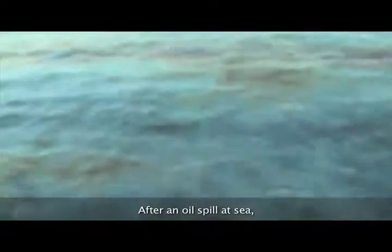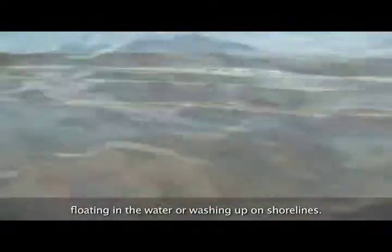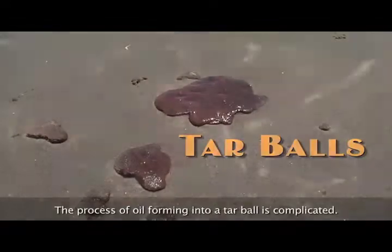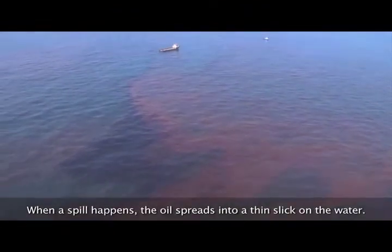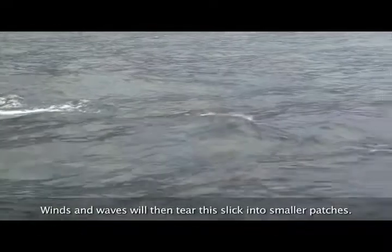After an oil spill at sea, you may spot small, dark-colored blobs floating in the water or washing up on shorelines. These pieces of oil are called tar balls. The process of oil forming into a tar ball is complicated. When a spill happens, the oil spreads into a thin slick on the water. Winds and waves will then tear this slick into smaller patches.